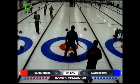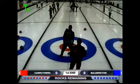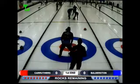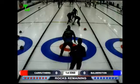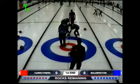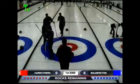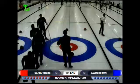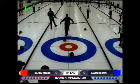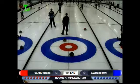Line's good! Line's good! Line's real good! Just biting 8. Right here. Half 8. Good. Some late finish. Definitely heavy there. Real nice come around there to the top 8 foot. I believe that was Braden Muscowie, the third for Team Carruthers, with a real good shot there.